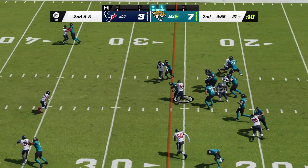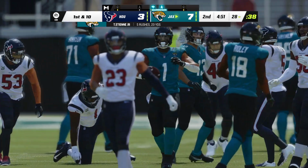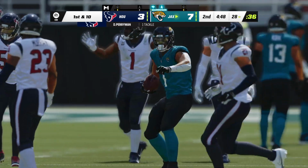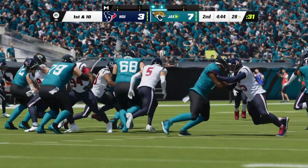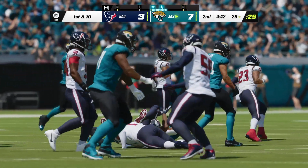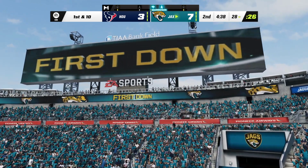On 2nd down, ETN once more. And this one will go to the 28-yard line. 7 yards there and a 1st down. And there we saw one of the downsides of blitzing during a rundown, because sometimes you get out of your gaps. You don't fit the run quite as well because you're headed towards the ball carrier with abandon.